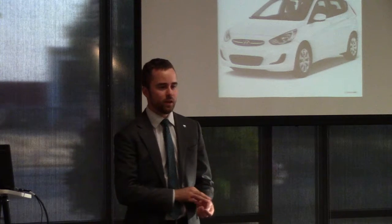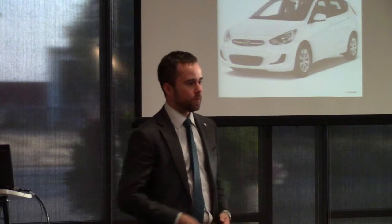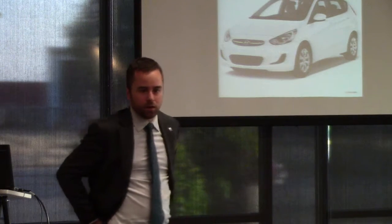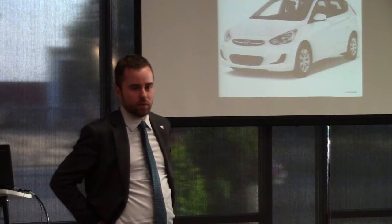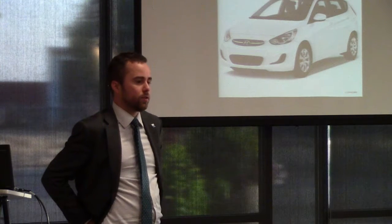I've got a picture of a Hyundai up there. It's a 2017 Hyundai. I rented it a few weeks ago. It didn't have cruise control. Cruise control has been around for 30 years, and it's probably a $50 component. But Hyundai recognizes that there's a market for vehicles that are $50 less expensive, and it's worth building vehicles that don't have cruise control.